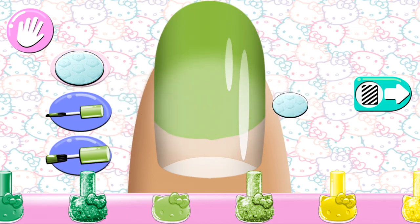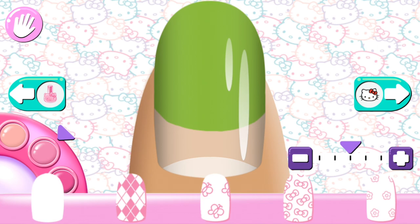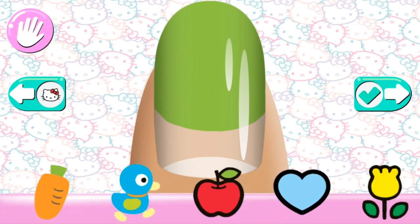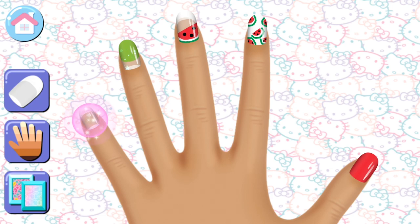Swipe back and forth on the tray to see all your options. So, what's the latest trend in nail polish color? Choose the color you want to use from the tray. Looks great! Now you can do the next nail.